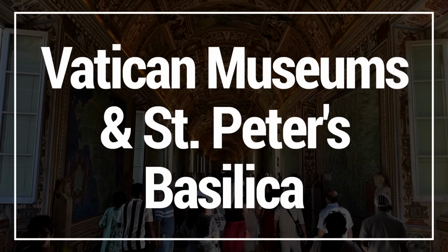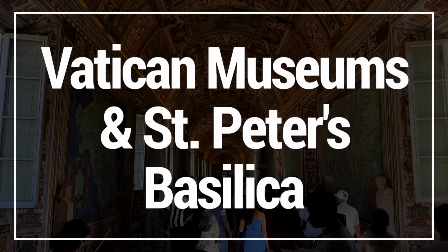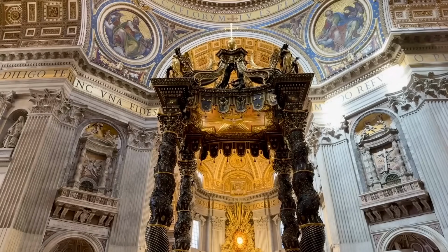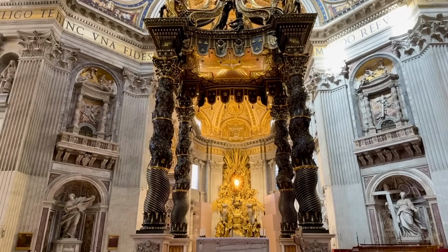The first one's pretty easy, combining a visit to the Vatican Museums where the Sistine Chapel is, and St. Peter's Basilica. They're two completely separate entities and they're in different parts of Vatican City, so you can visit one and not the other, or you can visit them both on the same day if you like, and it really doesn't matter which order you visit them in.